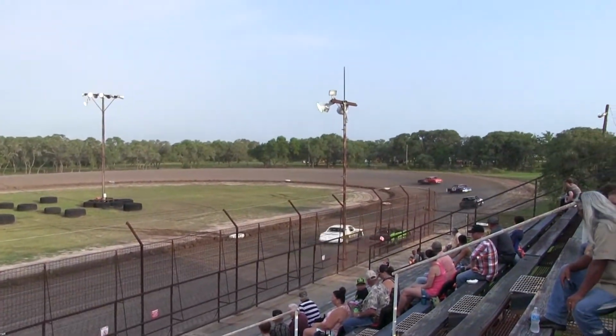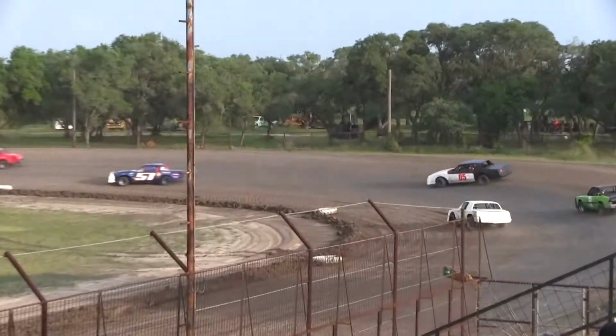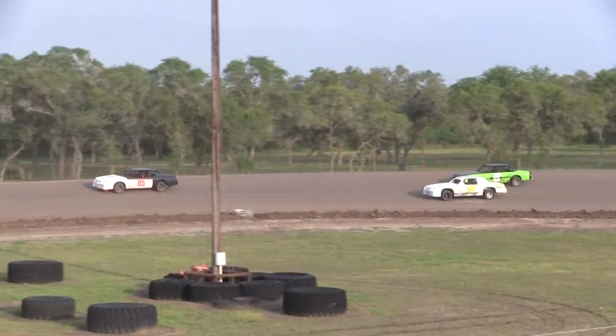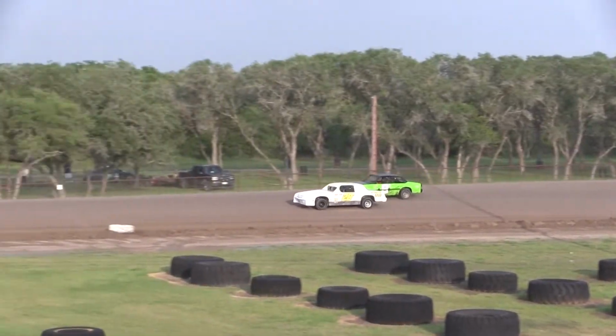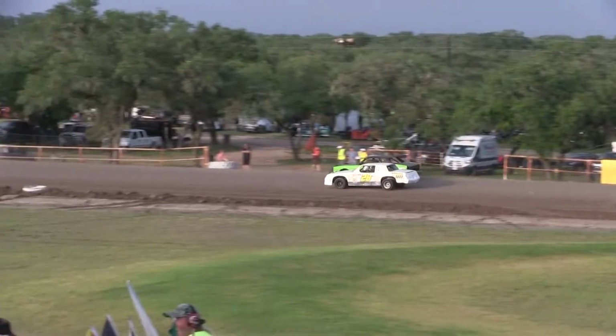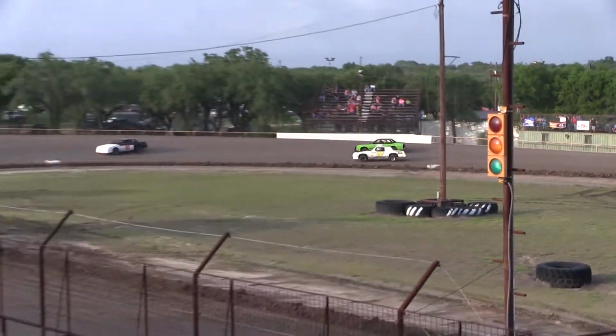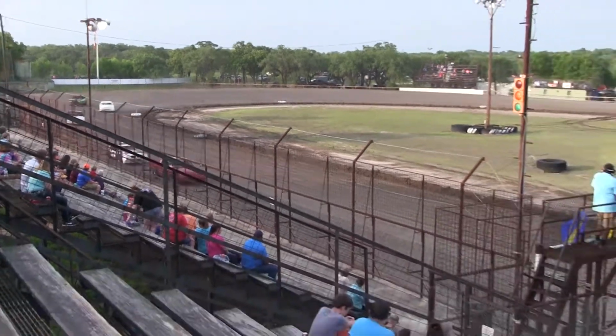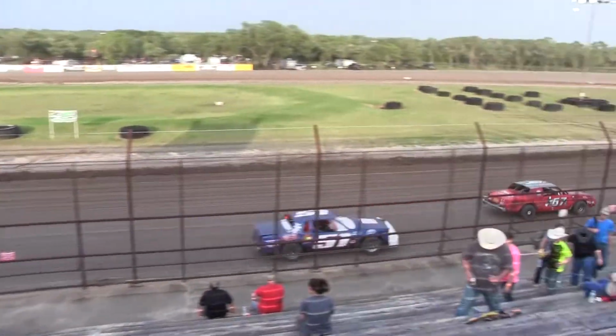Looks like Travis Copeland has gotten around both of those guys. That's Jamie Deere in the 8D, Mason Castaneda, the 28M. Those 2 cars, those side by side down the backstretch. Caney is your leader. He hangs it out off the edge just a little bit, coming into turn number 2. This time out of turn 4, going to be the cross flags. 4 laps complete, 4 laps to go here in Pure Stock Heat Race number 2 at Shady Oaks Speedway.